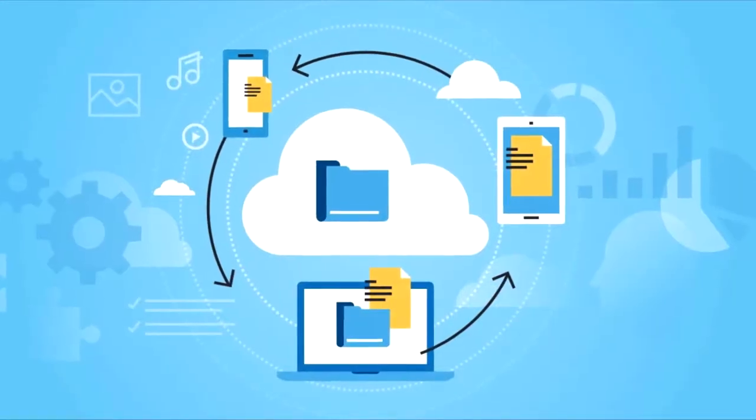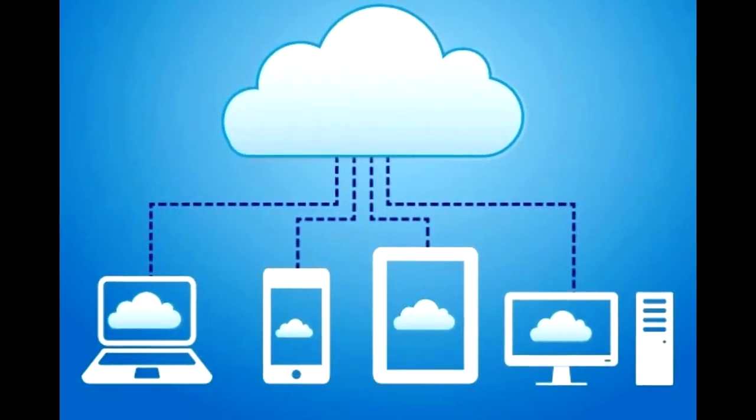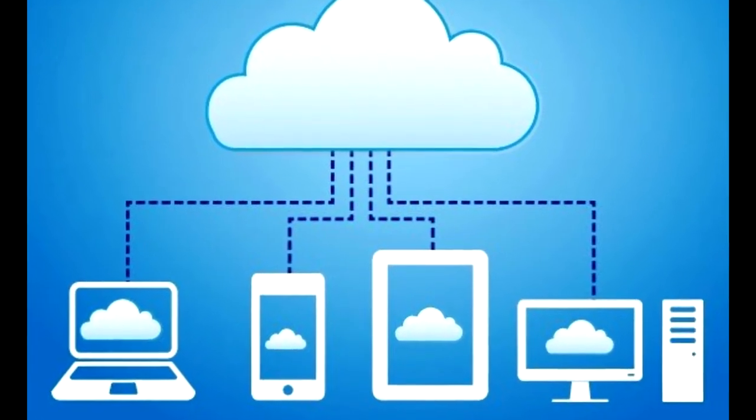But this is not the end of the evolution in the storage. With the evolution of high-speed internet, people are now switching to cloud storage, where they can get unlimited storage with a monthly or a yearly subscription. But we will discuss it in another video.